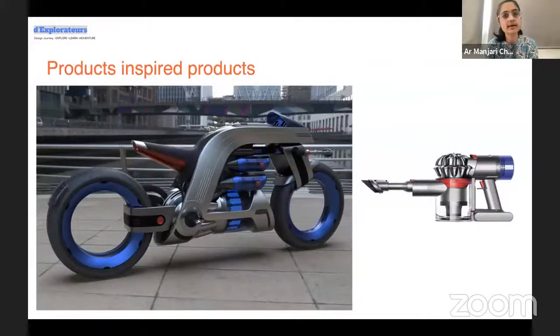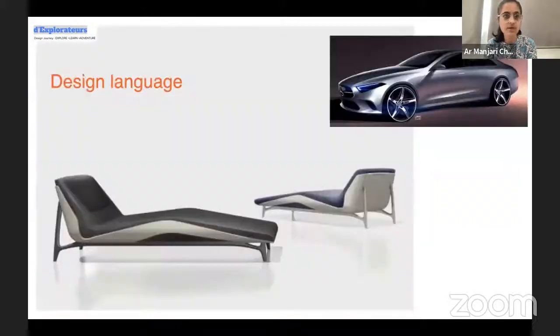Then the final words were product. You can take inspirations from nature. You can take inspirations from any ongoing project. You can take inspirations from product inspiring product, wherein this Dyson vacuum cleaner has been taken as an inspiration and this beautiful bite has been evolved.